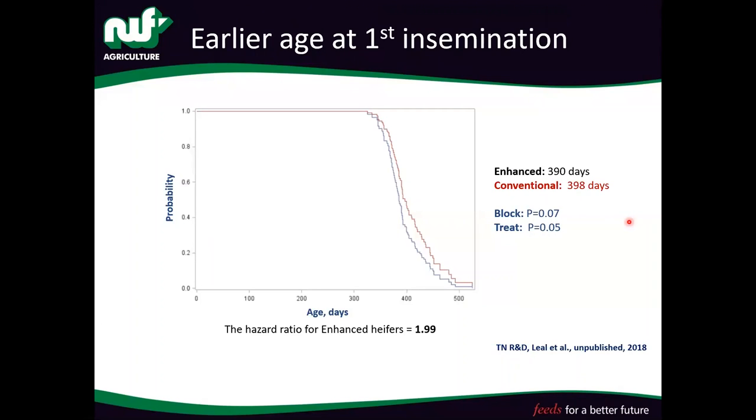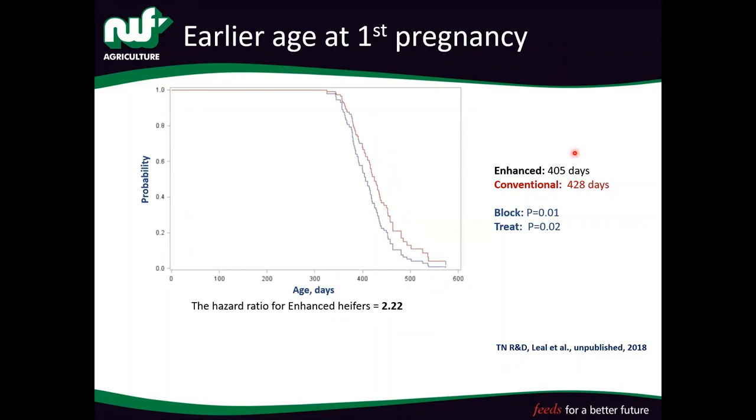So this actually ties back into our enhanced feeding and 150 grams. This is some livestock research, and they've looked at the enhanced group compared to a conventional group. So enhanced are 150 grams per litre and conventional are 125 grams per litre. And this shows they reached an earlier age at first insemination. So it's no shock to hear that they also reached an earlier puberty rate, which is why we could get an earlier first insemination.